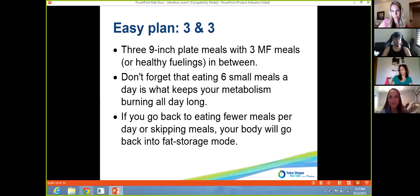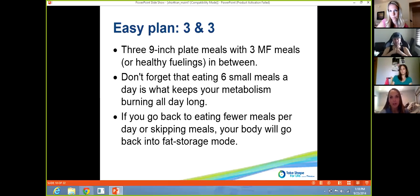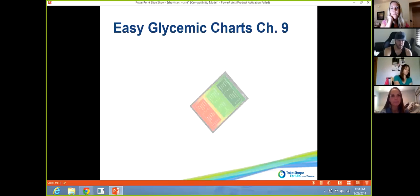So I like my clients in maintenance to continue to check in with me once a month, at least. Definitely, if they start gaining any weight back, we want to get them back on track, because that's one thing I love about our program. It's designed to teach people to keep their weight off. We don't want the yo-yo cycle. We want to teach people to be healthy for life. So just make sure your clients know that they can always continue to check in with you, and that you really encourage that, keep that relationship with them.